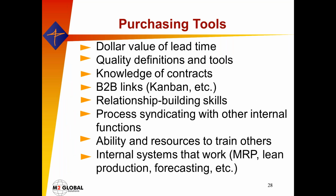We'll be talking about tools in your toolbox that you can apply within your business. What's the dollar value of lead times? What quality definitions and tools are you using? What knowledge do you have on contracts, and are you applying them to your benefit? Do you have any business-to-business links like Kanban and etc.?